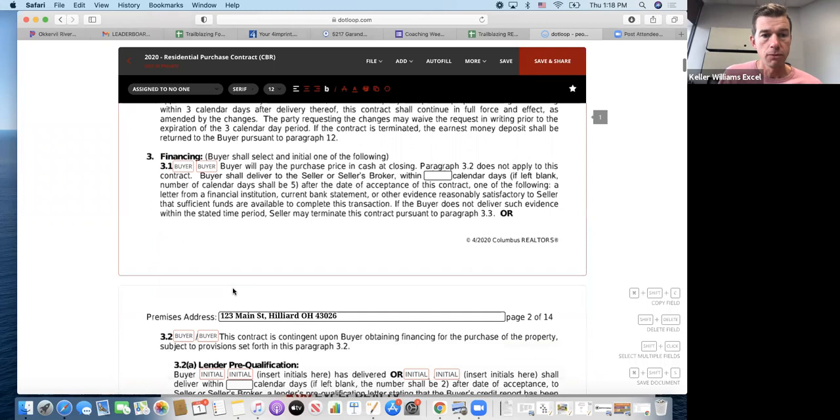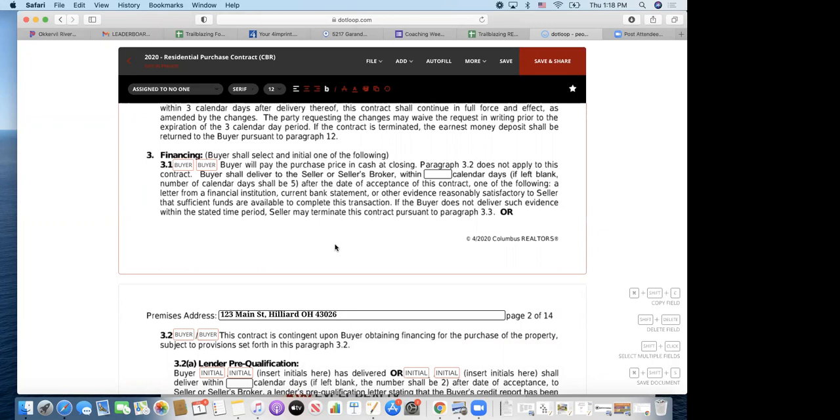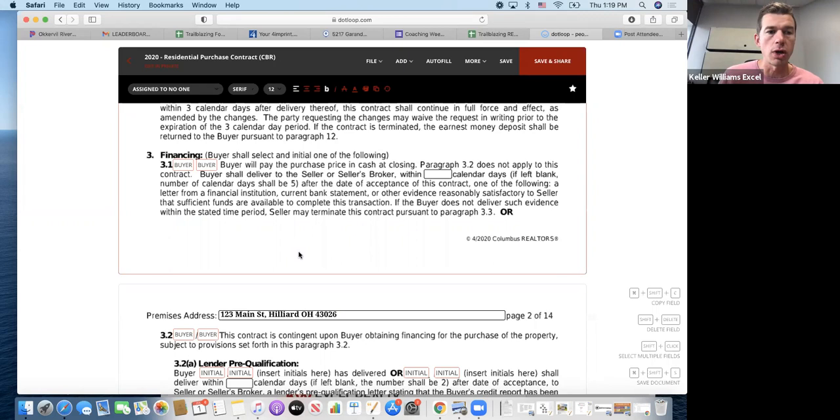Somebody tell me about section 3.1 here. What's this basically saying? That just talks about what finance buyer will use to make the purchase. If it'll be cash or financing. Perfect. So what are, let's say 90% of offers, are they cash or lender affiliated? Most of mine have been lender.